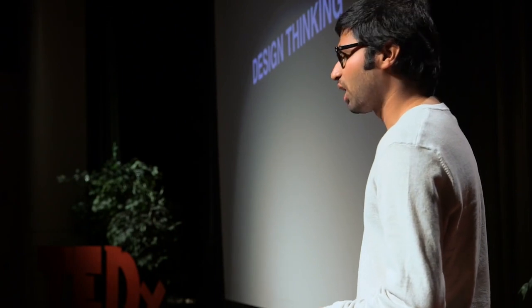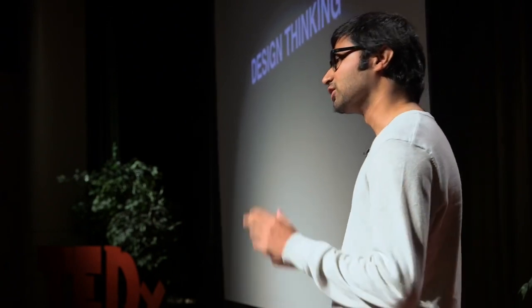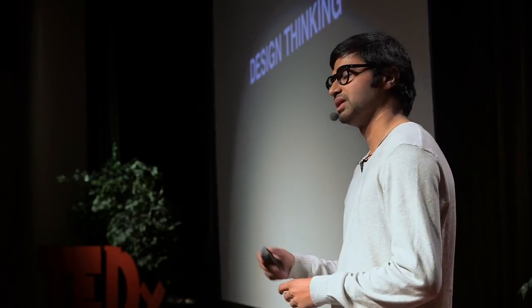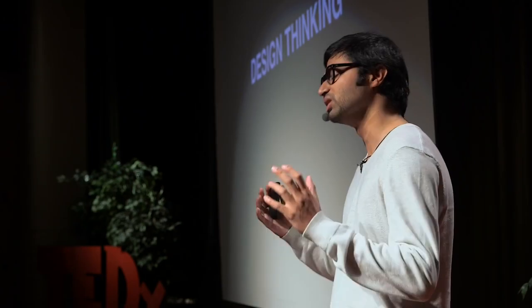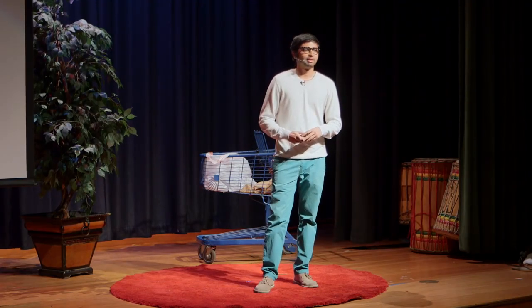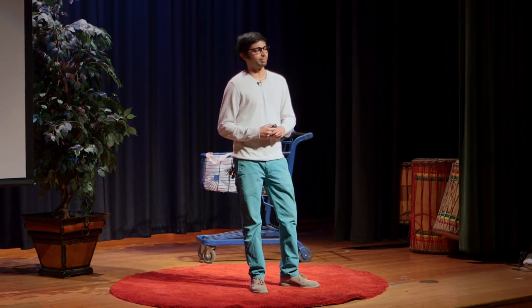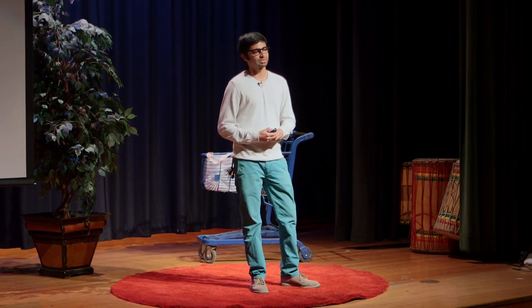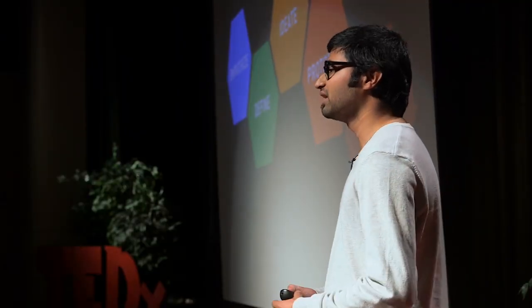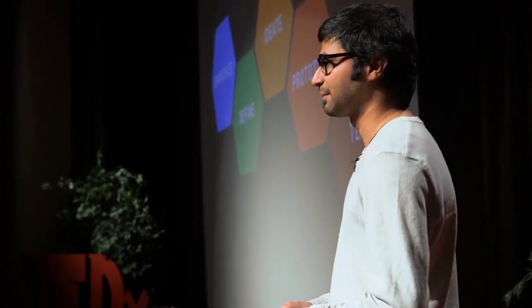We often look at problems through a microscope. What design thinking does is to look at it through a telescope, to look at the big picture, to see how things work from a holistic perspective. And we do that by talking to our users, by empathizing with them, understanding their problems, and defining those problems, and then creating solutions that we can then test and validate.